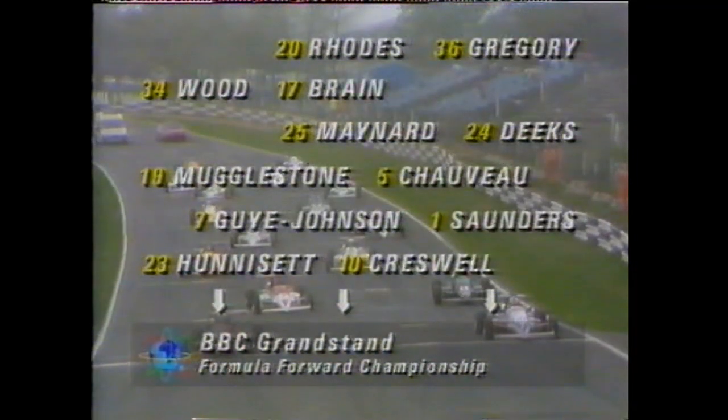We have young Steve Deeks. He also on slick tyres. He's carrying our camera. So as the drivers await the green light for the off, it's going to be greasy conditions. Some of the cars at the back have got wet tyres on, hoping for rain. The front, they're all on slicks. It's going to be tricky to get the power down. They wait for the green light.